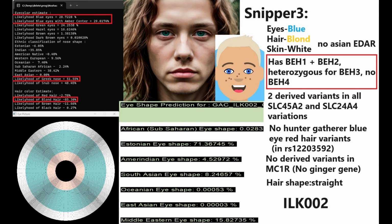This is ILK002. Let's move on to her. She's predicted to have blue eyes, or blue eyes with a brown center, a Greek-shaped nose and blonde hair. With SNPer Free, she's also predicted to have blue eyes and blonde hair, and with HIrisPlex also blue eyes and blonde hair. For the eye shape predictor, her eye shape is once again Estonian, so maybe hunter eyes and European eye shape basically.